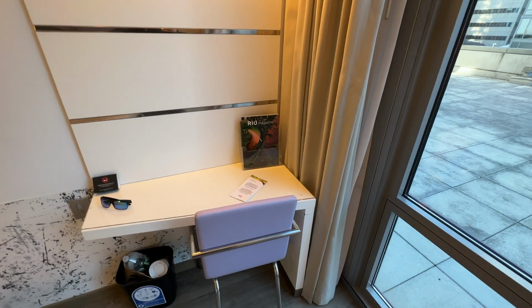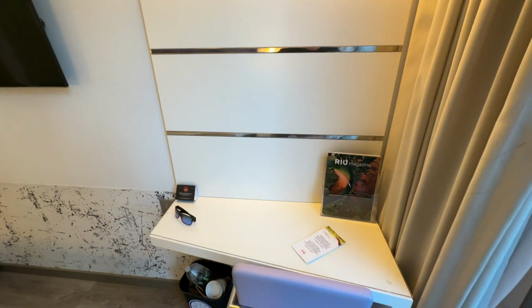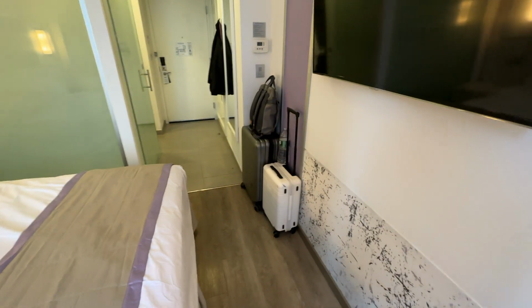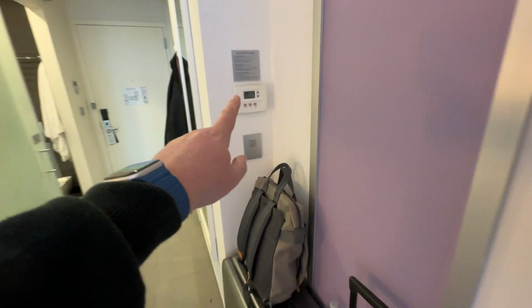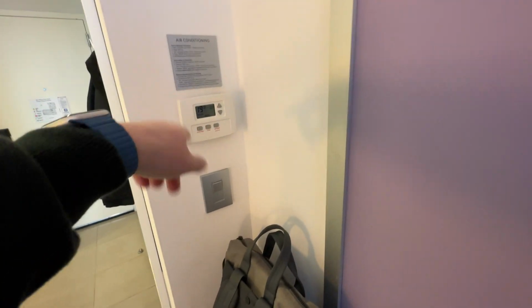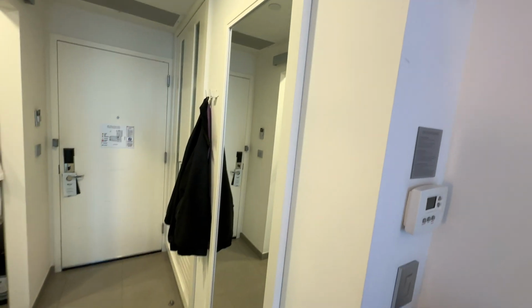Two of us in the room, it did feel a little bit of a tight squeeze, but you know, you're in the middle of New York. The location as well is fantastic. I'll go into that in a moment. But as you come back towards the entrance, you've got your aircon here, works very well. Cooling and heating. Nice full-length mirror.